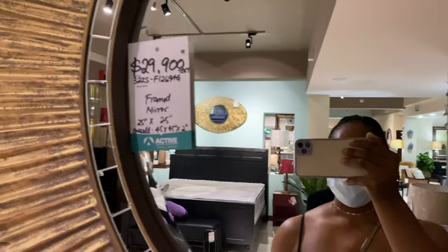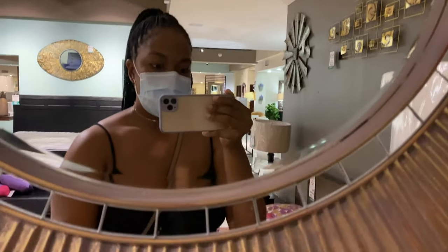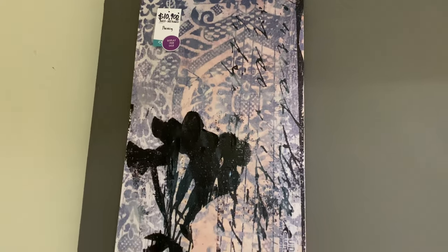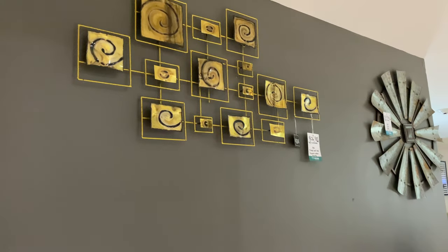Love this mirror. This mirror does have a whole vibe for $29,900 plus tax. Love it. Also this one as well, and this painting for $10,900. It's artwork. Can you feel it? Kind of feel plasticky, but it has a vibe, and that thing in the middle right here, so for $26,900 plus that, right above the bed.